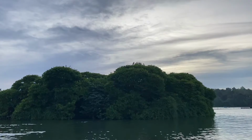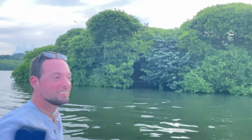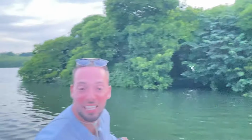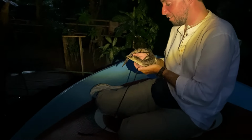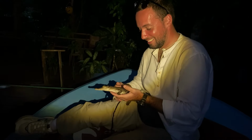An eagle just attacked the birds. That's why we hear them like that. This is a bird's island. They are afraid, they are frightened, and they are in a hurry. We saw an eagle coming from the other side and he just attacked here.